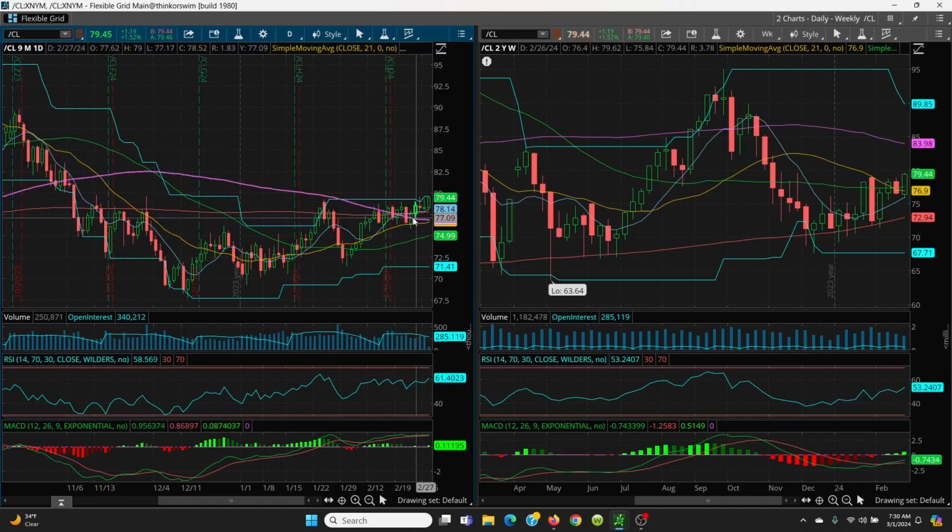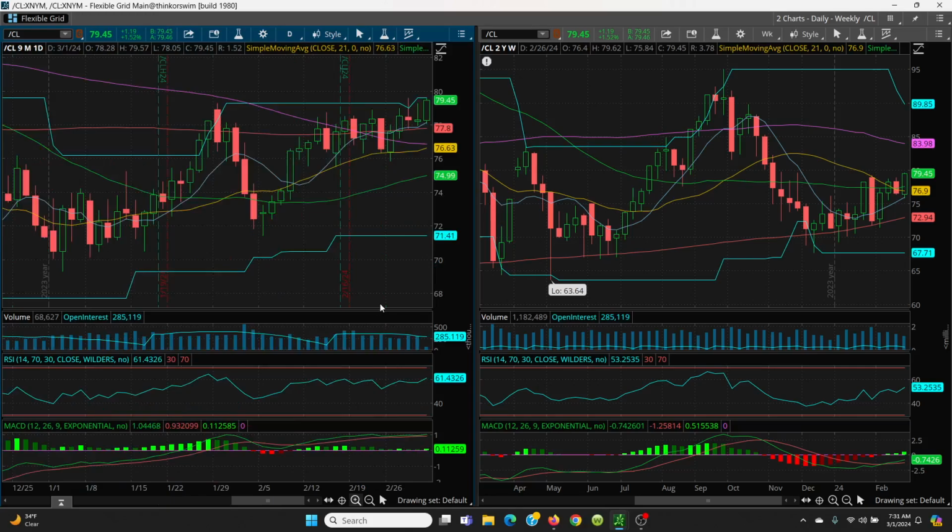Okay? Now, if we just have sideways action, what we want to watch here is to make sure that we hold this key 8 SMA. This is very, very crucial, 78.14, and then that 77.80. This is the level that we really want to hold here today, and obviously, if it's lost, then we can come to your 50 SMA, that 77.58, and then we can just start getting into all these 76.86, this level right here. And obviously, if that is lost, then we can come to the bottom of this candle, okay?